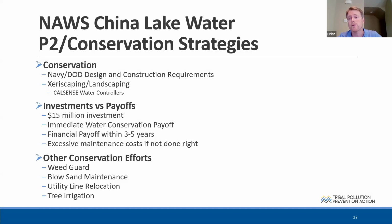The other thing to keep in mind related to conservation, and I should say, we invested about $15 million over the course of 3 years. By the time all the projects were done and we could really take a good snapshot as I was departing in 2018, we reduced our water usage by 75%. So it was a massive undertaking. And so from a water use payoff, Xeriscaping pays off immediately, right? Because as soon as you get the project done, you're not watering grass, you're not paying for landscapers. So the payback happens relatively quickly.